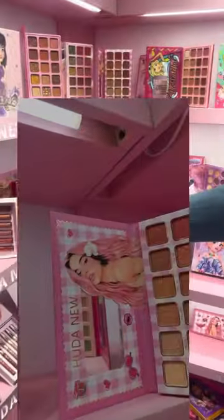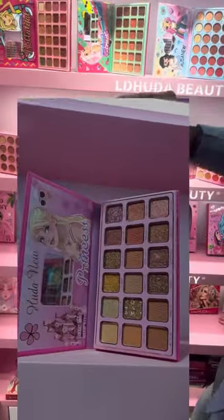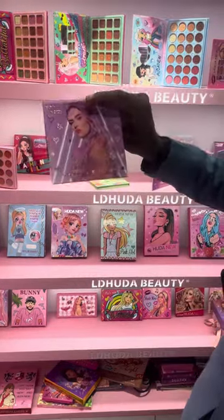These are all the 18 colors. So the prices are the same. They have a lot of designs, as you can see here, the Barbie. So these are all the same.